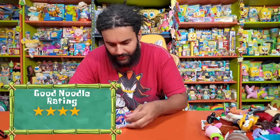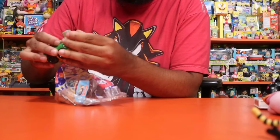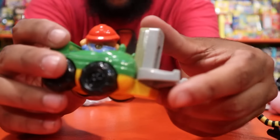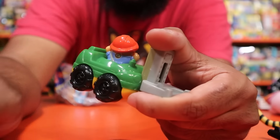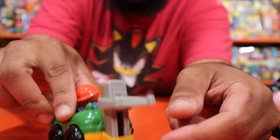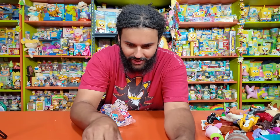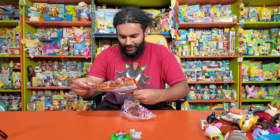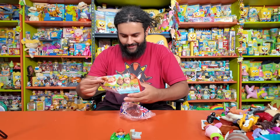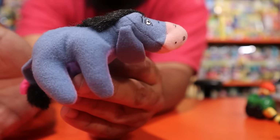All right, so we have another Fisher Price 1 through 3 one here. It's this little car guy here. He's got a forklift. I guess when you're that young, you're just like, oh wow, this makes a noise, and that is enough to impress me. He doesn't do anything. I thought this was like mechanical or something. You can move him back and forward. It's a little forklift. You know, you don't even need a license. For who it's for, I'm just gonna give him a 5. Eeyore plush, as sad to look at as the character, 5.